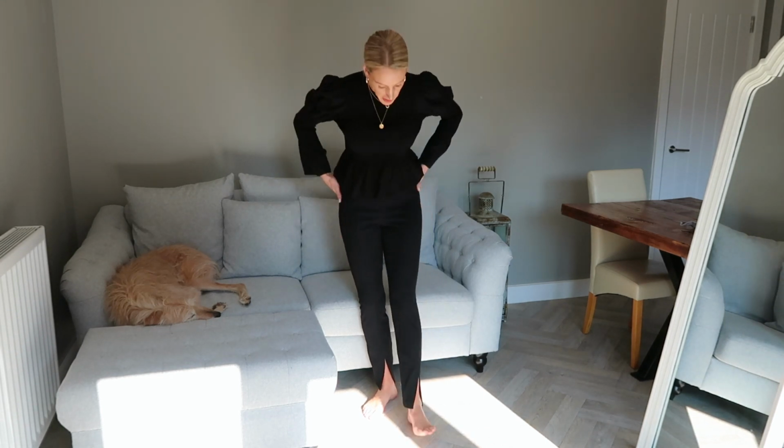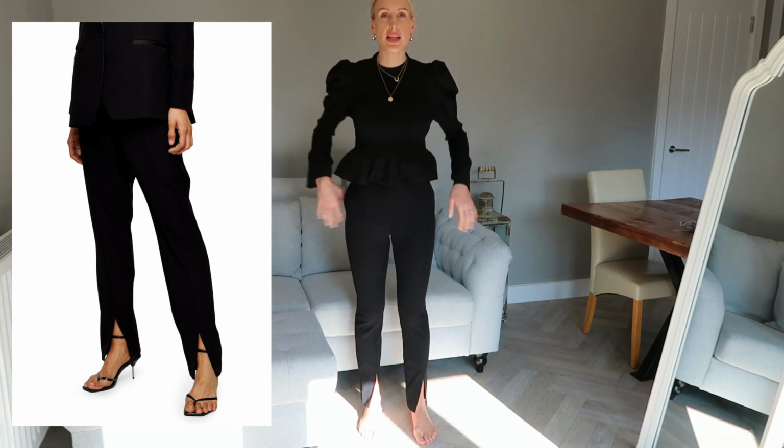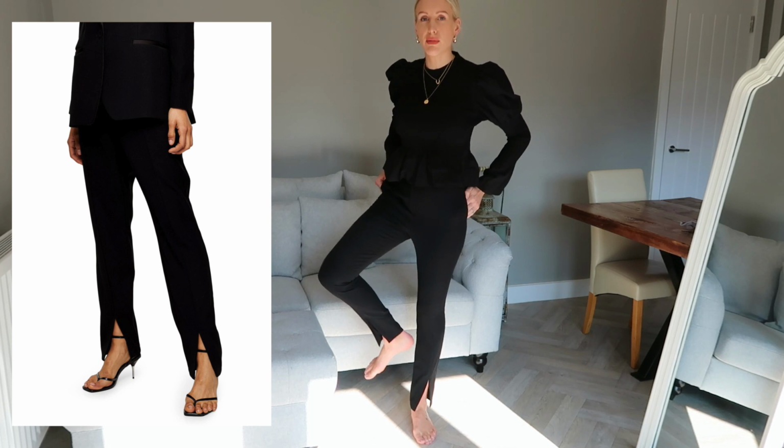The trousers and the top are on, so I'll talk about the trousers first. I love the slit detailing at the front, but the sizing is just off for me. They fit on the waist, but everywhere else they're like, I can't lift my knees up more than that.